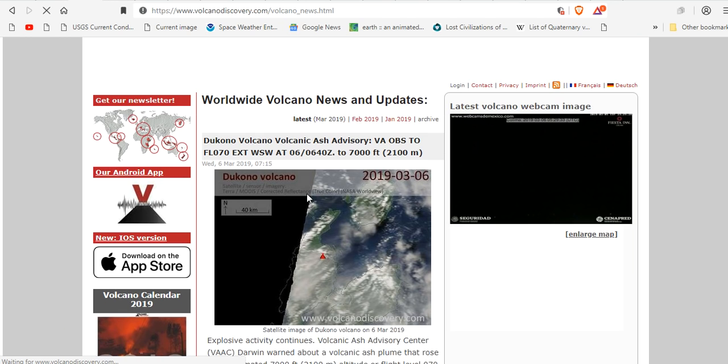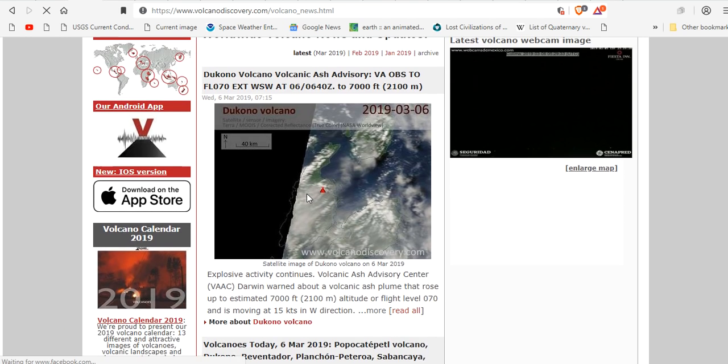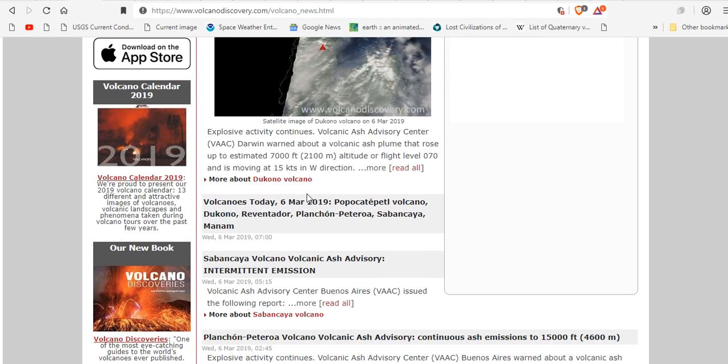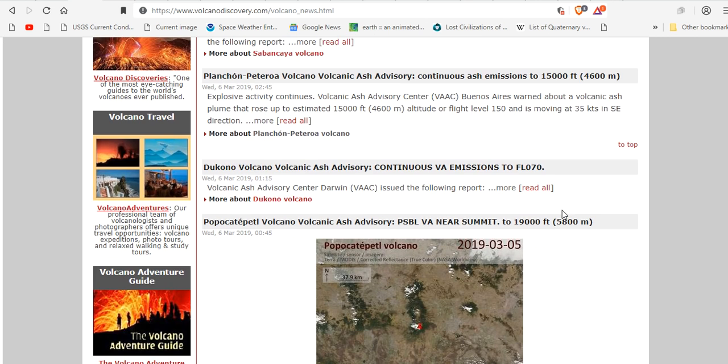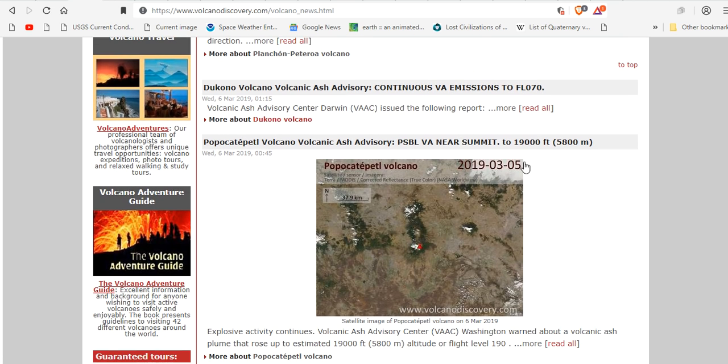Worldwide volcano news update. Dukono, volcanic ash to 7,000 feet. Popo, Dukono, Reventador, Plancho, Petaroa, Sabancaya, Manam. It is Manam, my fault. Plancho, Petaroa, volcanic ash in the last 24 hours to 15,000 feet. That's 3 miles. Dukono, continuous volcanic ash. Popo, pumping it up to 19,000 feet. Do you know how many feet that is? That's 1,000 shy of 20,000 feet.